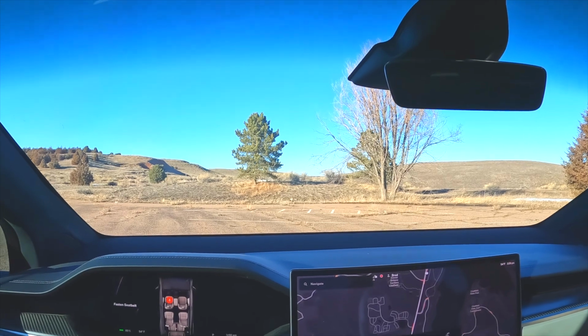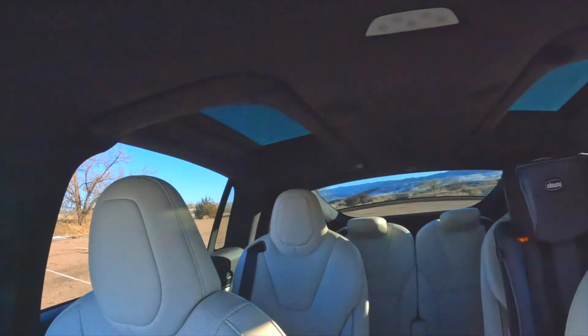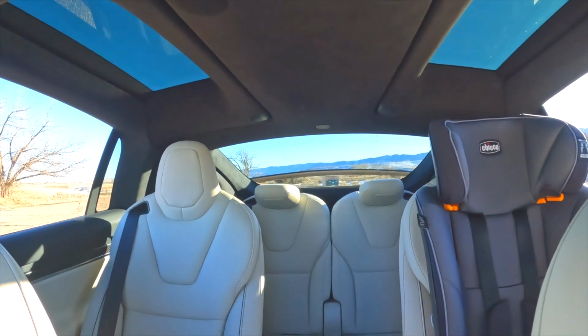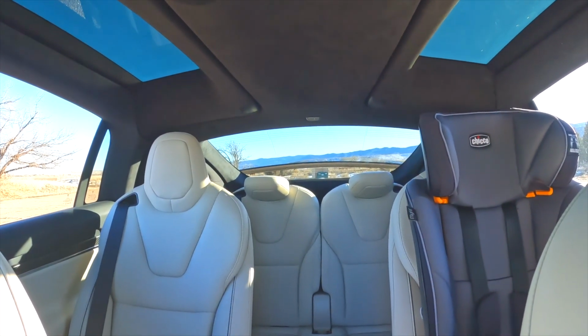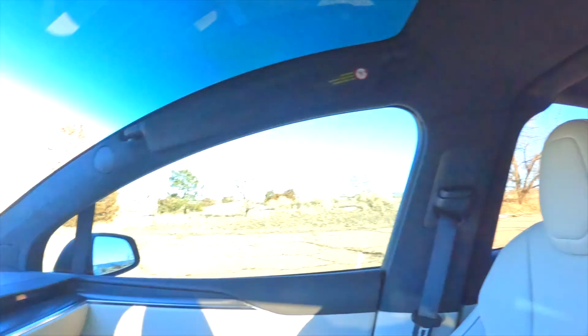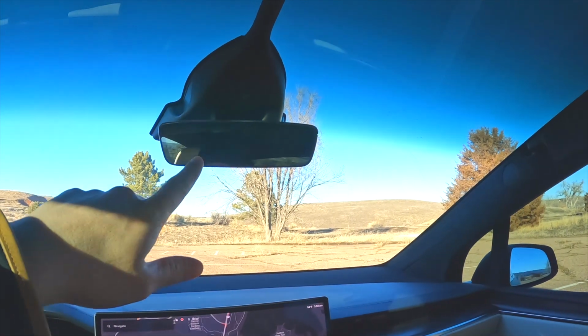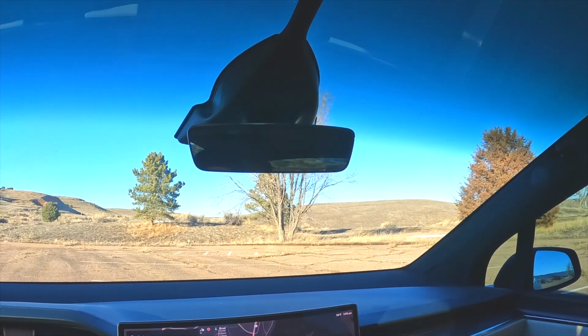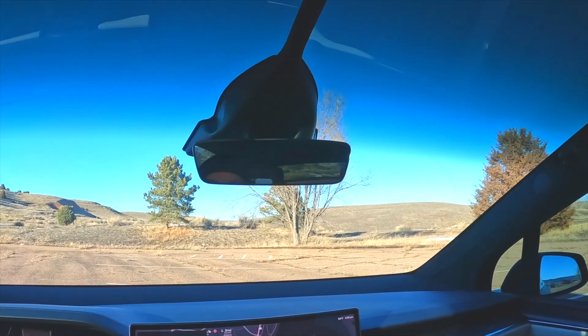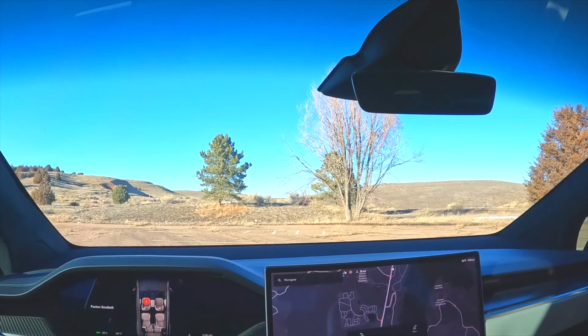The visibility is relatively good on the front side. On the back, not so good. It's kind of hard to see through that little back window, you see I've got the headrest down right there, especially with the little spoiler there. It would have been super nice if they had a digital rear view mirror here, like all the other modern cars do, especially at this price point. So kind of weird they haven't adapted to that yet, but it is what it is.